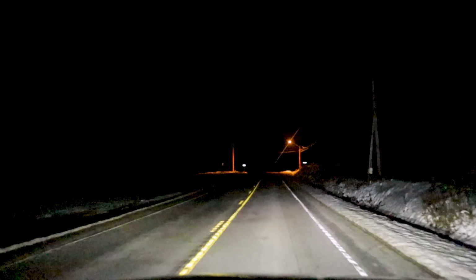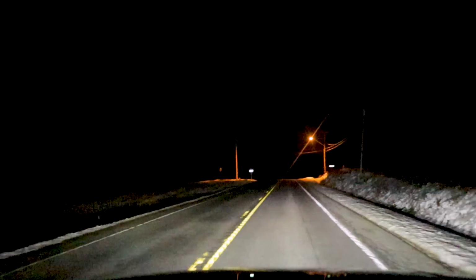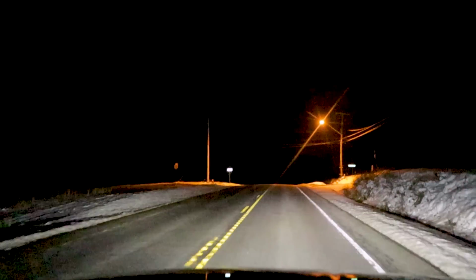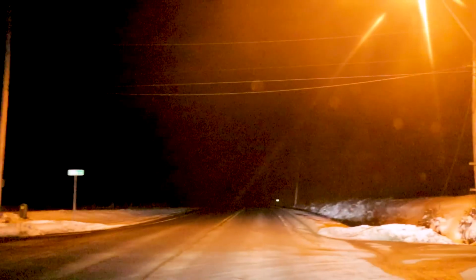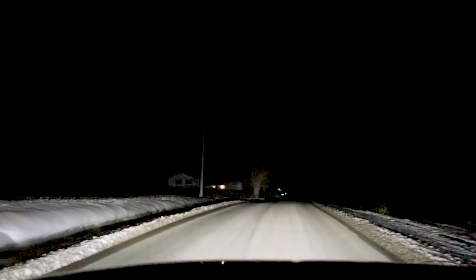We may have to adjust them up just a little bit because they are pointed at the road probably a little too much, so we gotta make some adjustments. We'll do that tomorrow. But the combination of the headlights and the LED light bars is just freaking awesome. I'm liking it so far. This is only the first test drive, so we need to spend a little bit more time with this setup.